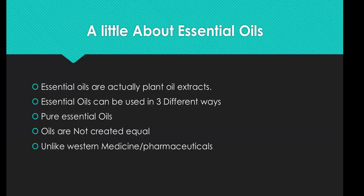A little about essential oils. Essential oils are actually plant oil extract. They go through a process of cold pressing, then they're distilled before they are bottled and put up for sale. Now, essential oils can be used in 3 different ways. You can breathe them, inhale them, which is what you see in aromatherapy. You can wear them topically, which basically means you're rubbing them on your skin. And then lastly, you can ingest them, which, as you probably know, means to swallow them.